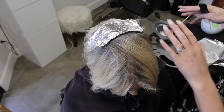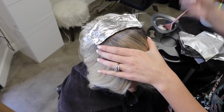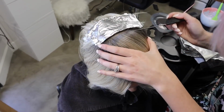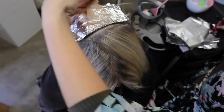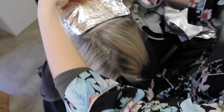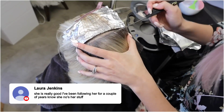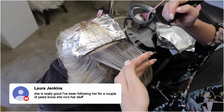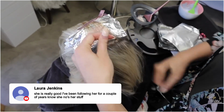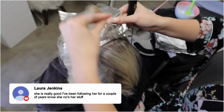So I've spun my model all the way around, and as you guys remember, this was a low light, so I'm going to take my little piece, leave this out. This is our natural hair, and the reason why I like to leave some of the natural hair out is so that she doesn't have a solid line growing out. And that's what's really gonna help have that subtle grow out phase for her versus having a huge line of demarcation. So I'm going to weave this section and do the exact same thing.